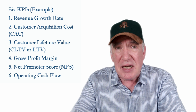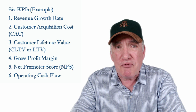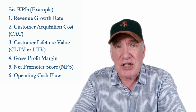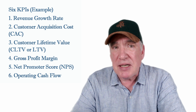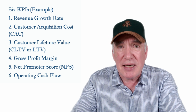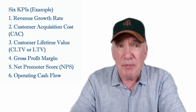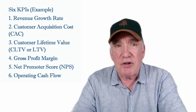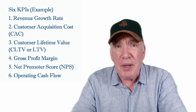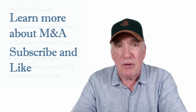Finally, number 6, operating cash flow, the cash generated by a company's regular operating activities excluding capital expenditures. This reflects the company's ability to generate sufficient cash to maintain and grow its operations, indicating financial health and stability. These KPIs provide a comprehensive view of a growing business's health, helping to guide strategic decisions and ensure sustainable growth.